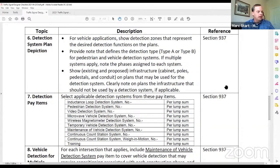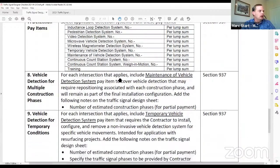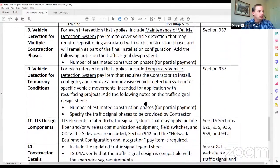And then on page 2, it's mainly about the detection items that I went through, and the need for the designer to show type A or type B, the need to show the detection zones, and to show the function of the detection. We also include all the detector pay items, hopefully again so that you can see what the old is versus the new. We also include quick descriptions of these construction phase pay items that are brand new.